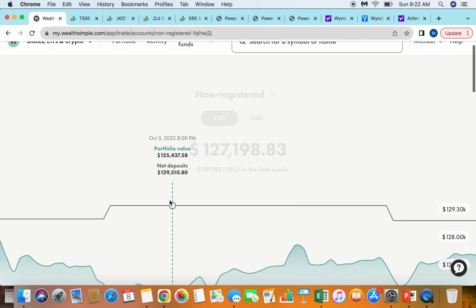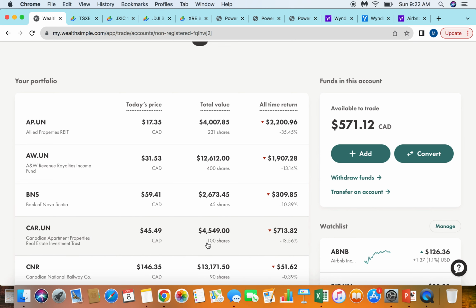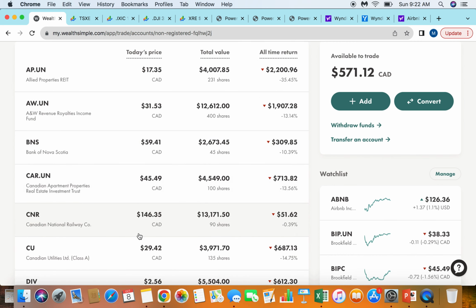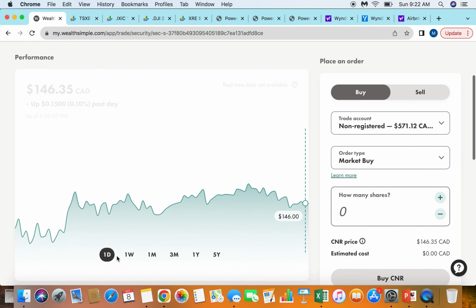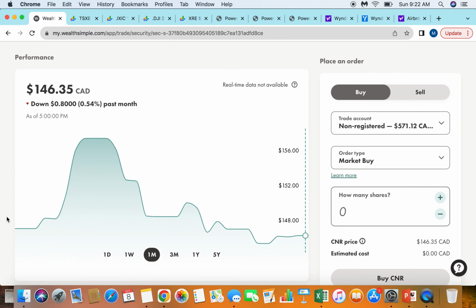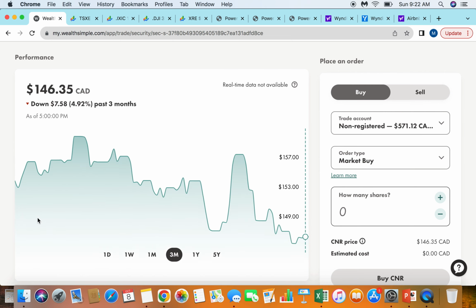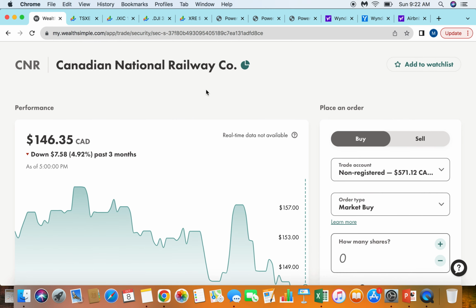So going into what stocks I was buying this week, I'm going to go through this pretty quick because it wasn't anything necessarily new in my portfolio. The first thing I was buying was Canadian National Railway. Over the last week, I think it actually held up pretty well, about flat. But in the last month or a couple months, we've seen a pretty notable dip, about 5% here in the last quarter on CN Rail.